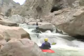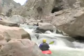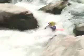Basically, the beauty of Cody is we have a ton of variety, and during the main boating season I can be on 20 rivers within 2 hours of town. It's just a matter of what I'm in the mood for and who's going where. That's probably the best part.